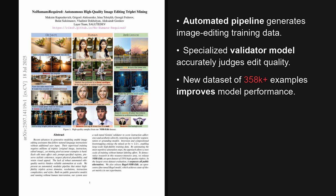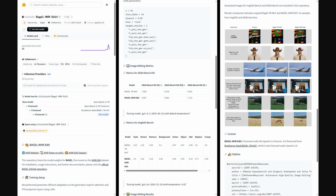This work automates the creation of training data, specifically the millions of before image, instruction, and after image sets needed. On the Hugging Face page, you'll find the 14.7 billion parameter model weights and see examples of its impressive image editing, like changing a plane's material to feathers.